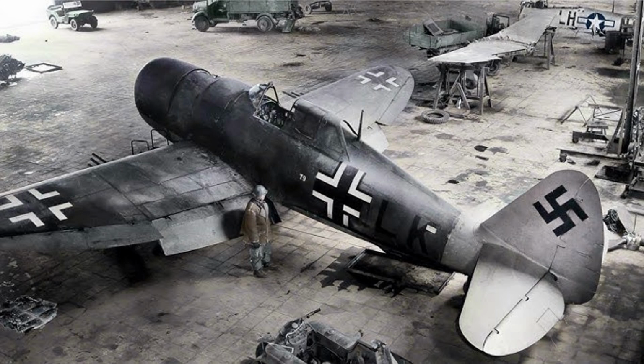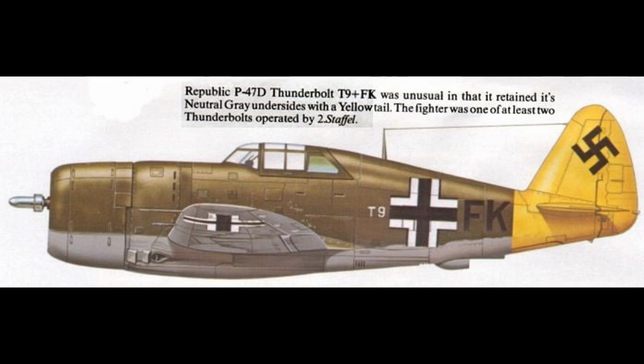Lerche wrote in his memoirs, "The P-47 cockpit could baffle even an experienced pilot. I gradually managed to ascertain the function of most of the levers and instruments, but there were also some obscure controls, the meaning of which was not immediately clear to me." He spent considerable time on the ground experimenting with controls and studying the layout before attempting flight, a testament to his methodical approach to test flying unfamiliar aircraft without benefit of pilots' manuals or operational documentation.